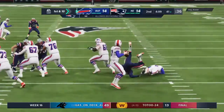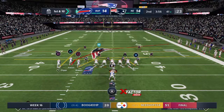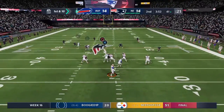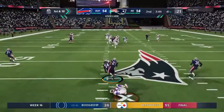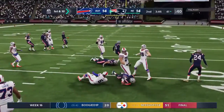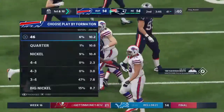16 yards right off the bat and a 1st down. One play has him up past the 40 already and another 1st and 10. Working out of the shotgun. Here's Allen, looking for Kingz, and it's intercepted. Picked off by Adrian Phillips, and he's able to get it back to the 41-yard line.